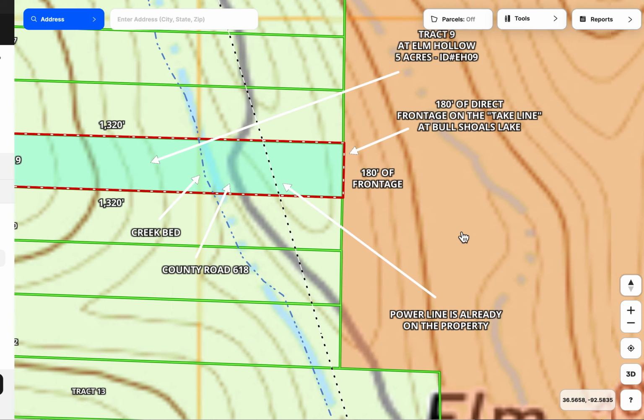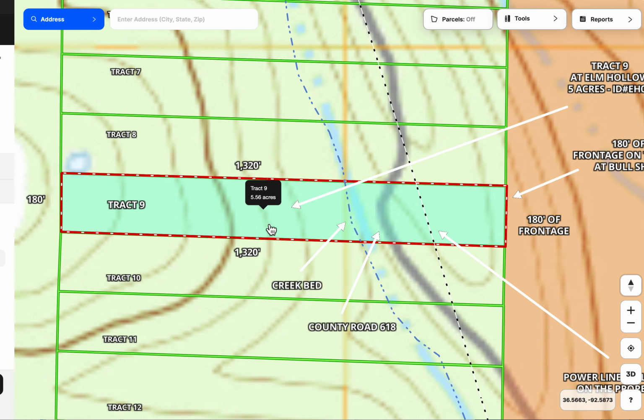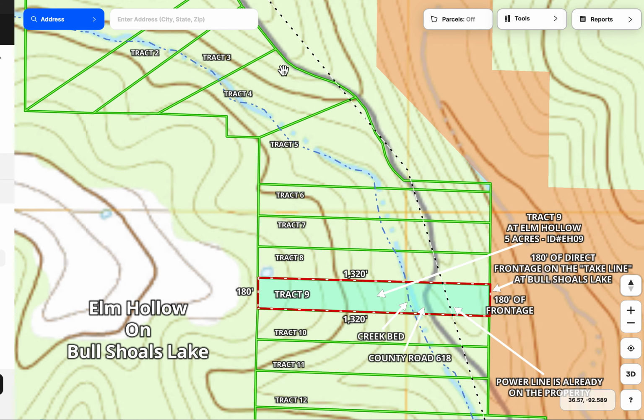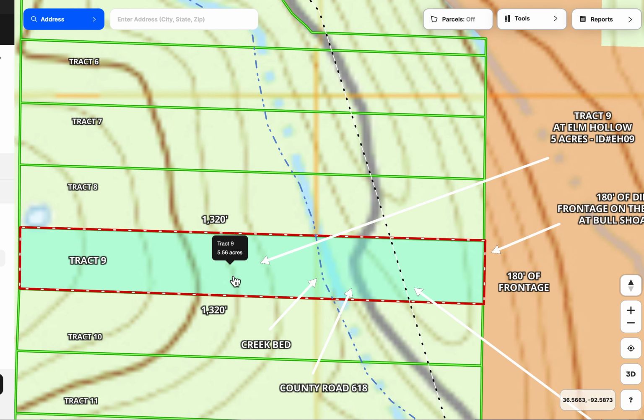But going back to the property itself, if you look at the topo, on the county road itself, as you come into Elm Hollow, about a half mile before you get to the property, you'll start going down a hill, not steep, but kind of a long hill. Once you get to just about the property, it's leveling out, and then on the east side of the county road, it rises up gently, and then you have a large level area, which is essentially adjacent to the Corps of Engineer land.